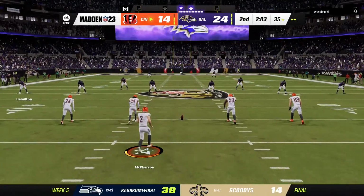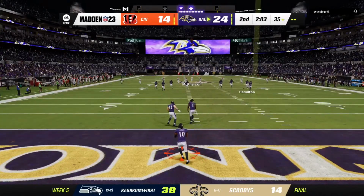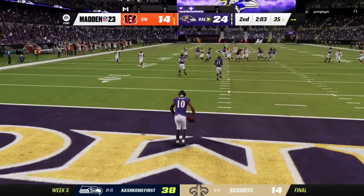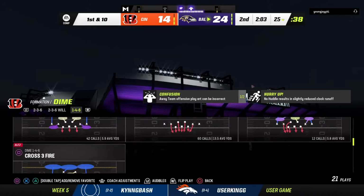After the touchdown, McPherson on to kick this one away. And this will not be returned. It's a touchback, and they'll begin at the 25.